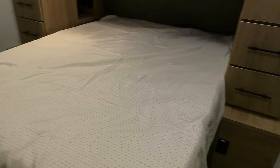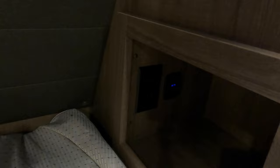Got a full-size 60 by 80 queen. Storage on both sides and plug-ins on both sides. So you got a plug-in down here for a CPAP machine. You got a plug-in and a cell phone charger right there. Lights up above. And great storage right here as well.